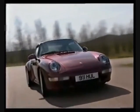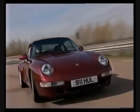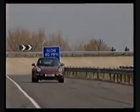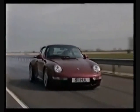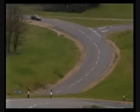Now, not only is this Porsche immensely powerful with that acceleration from 0 to 60 in about 4.5 seconds, but it's also got the most amazing brakes. So amazing that you can go from 0 to 60 and back to 0 in just over 7 seconds. Unbelievable.